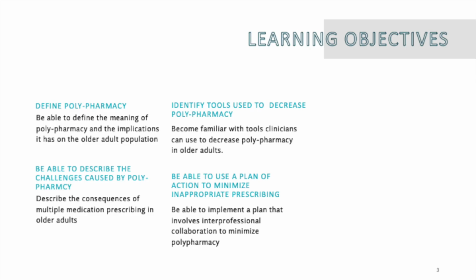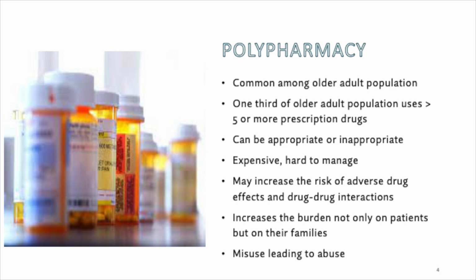So my goal today is to identify what polypharmacy is. Specifically, we're going to talk about the consequences that occur because of polypharmacy. I'm going to address and have you become familiar with some of the tools that clinicians use. And then I'm going to talk about a plan that you can use for either, again, yourselves or in your practice or in your daily lives.